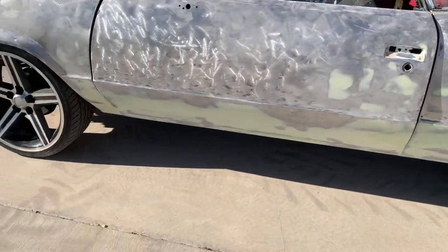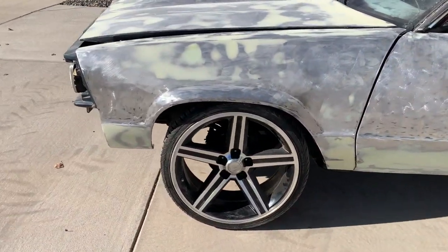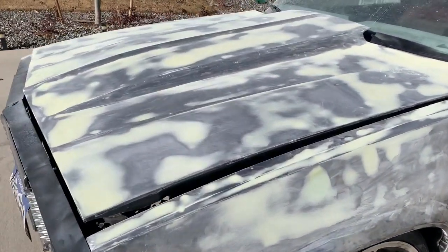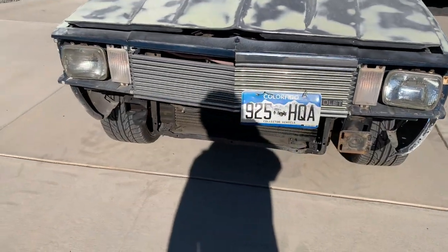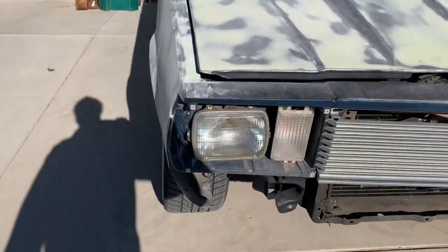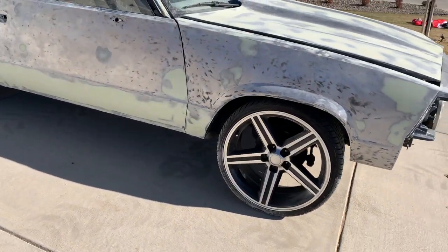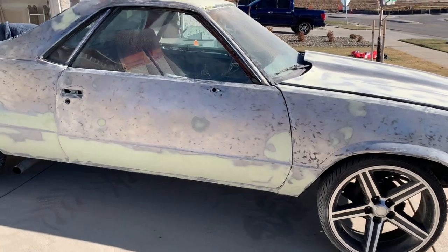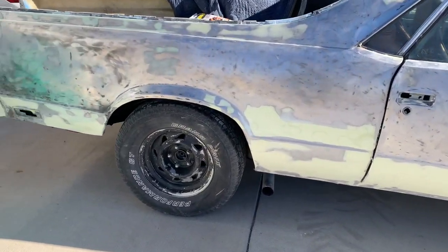Side done, sand it down. Like I said, we left a lot of material on the floor, but definitely getting to it. We still got to take this front clip off, so we're definitely gonna do that. Got everything on the front taken care of, sand it down, looking real good, looking real nice. You know what I'm saying?